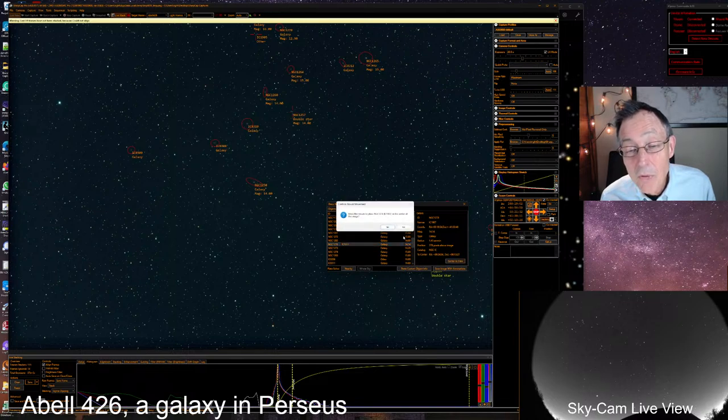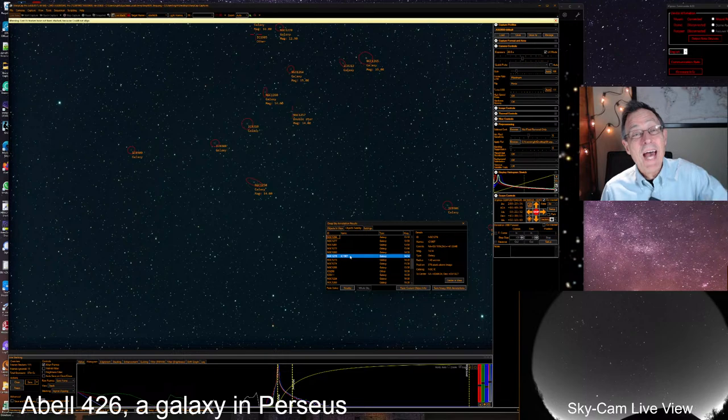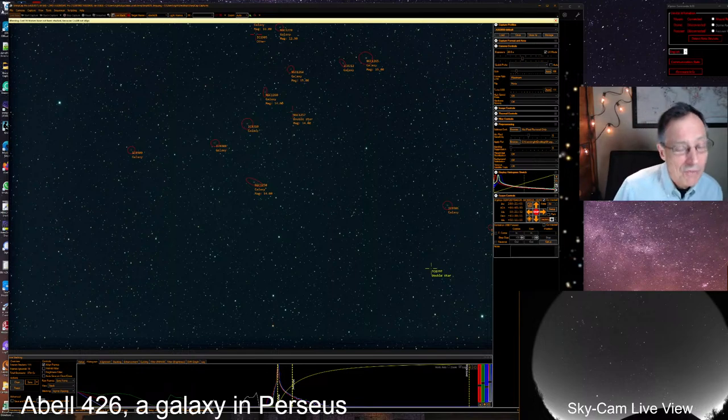Maybe center it in view? No, we don't want to move the mount. How do we make it show it to us? I'm going to have to look that up. How do we make it put crosshairs on that? Because I'm not seeing how we do that. Maybe the fact that it's saying objects nearby means it's outside the frame. That's exactly what it means. It's outside of our frame, and that's why we're not seeing it. Okay, well, this is a new thing to try to use all this interplay, isn't it?